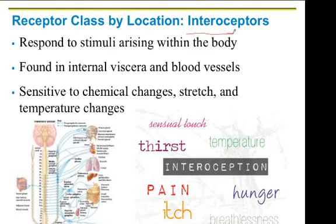Interoreceptors are just like they sound. They're going to respond to stimuli arising internally, within the body. These types of receptors will be found in our internal viscera, so mostly around our organs and blood vessels. They're going to be sensitive to chemical changes within the blood, or chemical changes within organs, stretch within organs. The bladder gets stretched, right? So there are interoreceptors that detect that, and temperature changes inside the body as well. So interoreceptors are all inside the body in our viscera and our blood vessels.